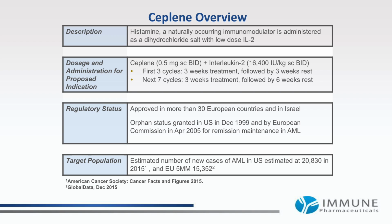The dosage and administration for the proposed indication are as listed, with both drugs being given subcutaneously BID for the first 3 cycles, 3 weeks of treatment, followed by 3 weeks of rest. And during the next 7 cycles, 3 weeks of treatment, followed by 6 weeks of rest.